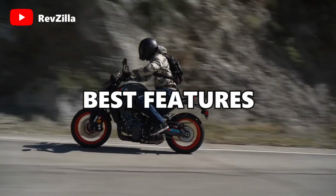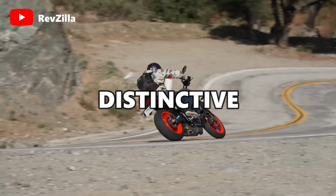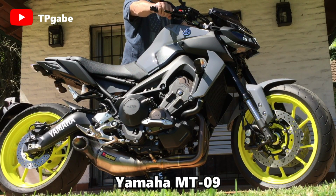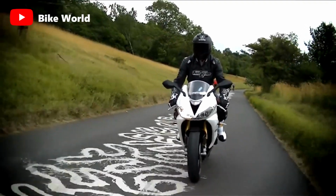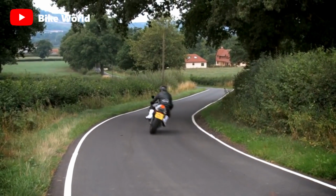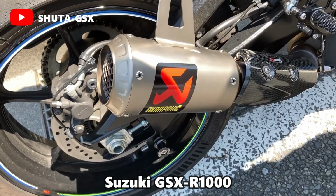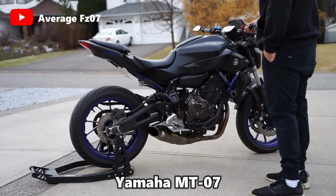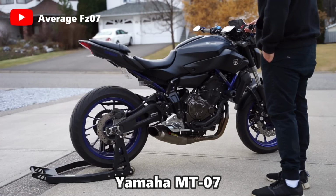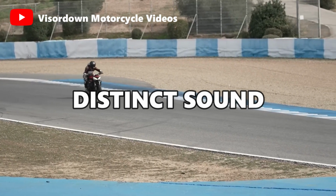One of the best features of the 3-cylinder engine is its wonderful and distinctive sound. A triple has an odd offbeat sound to it that falls somewhere between a 4's smooth sound and a twin's lumpy rhythm. It is a distinct sound that cannot be mistaken for any other.